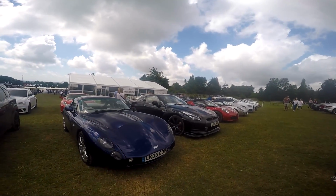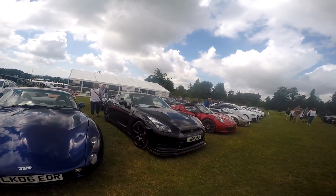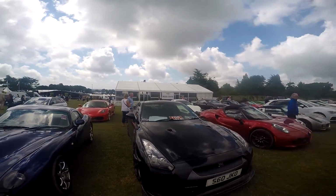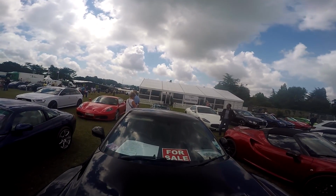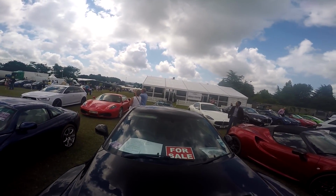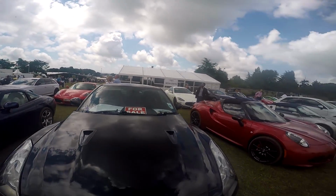Now, the Goodwood Festival of Speed is not just about the race cars. No matter what your favourite vehicle may be, there's a very good chance you will be able to find at least one of them around the place. I found this GTR that happens to be for sale.